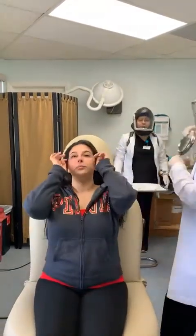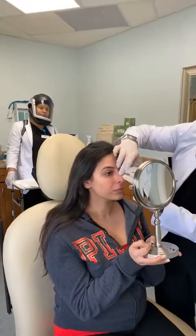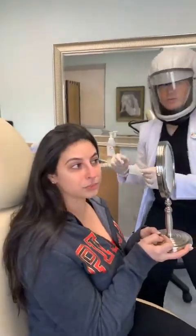So let me show you what I've done so far. How are you feeling? You okay? I'm good. Okay, hold this for me. So what I've done is I built up in here, and there's a little swelling from me adding in here, and then I added some to the top. I'm going to add a little bit more here. How does it look so far? It looks really good. Yeah, it looks natural, not overdone. Make a big smile for me, big smile.